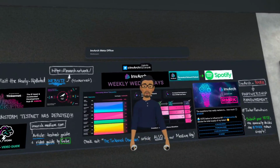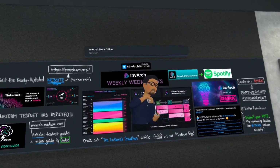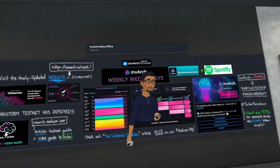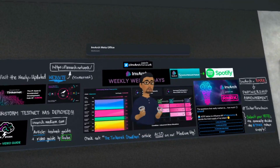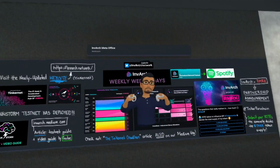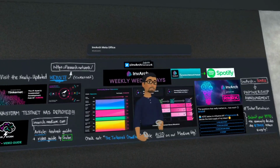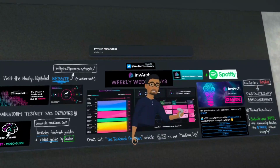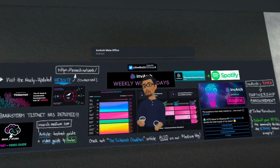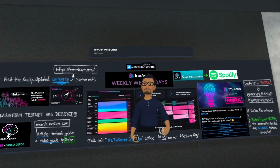But yeah, looking ahead, we have a lot of stuff going on. Like I said, we're working on the InvArch middleware, InvArch Git middleware. We're releasing more information on TinkerNet, getting more information up on the website. We're going to be doing workshops. We're finalizing announcements with some other teams. We are now in more talks with other teams regarding collaboration and partnerships.